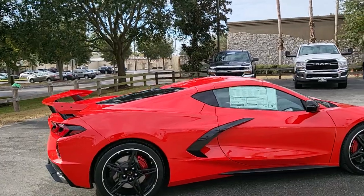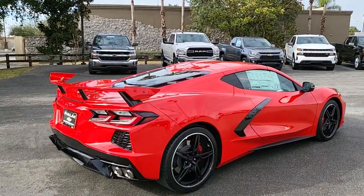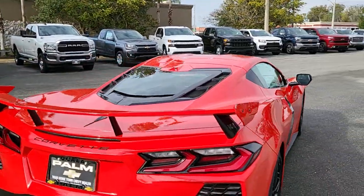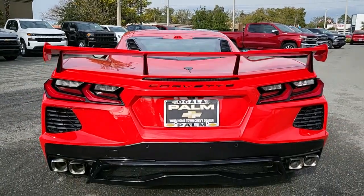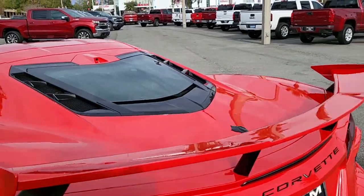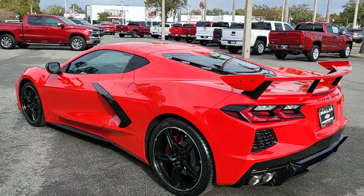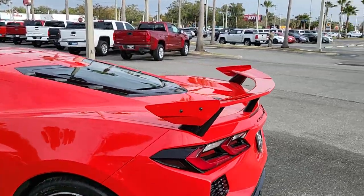But a unique thing about this car, unlike the other cars I showed you, is that it has a high wing spoiler. And it's a color match high wing spoiler. I showed cars before with a high wing spoiler, but this one is a body color one. And it's super nice. I love the way it looks. I've never seen one in person. I figured it would look okay, but man, this thing looks awesome. I love the looks of the high wing.